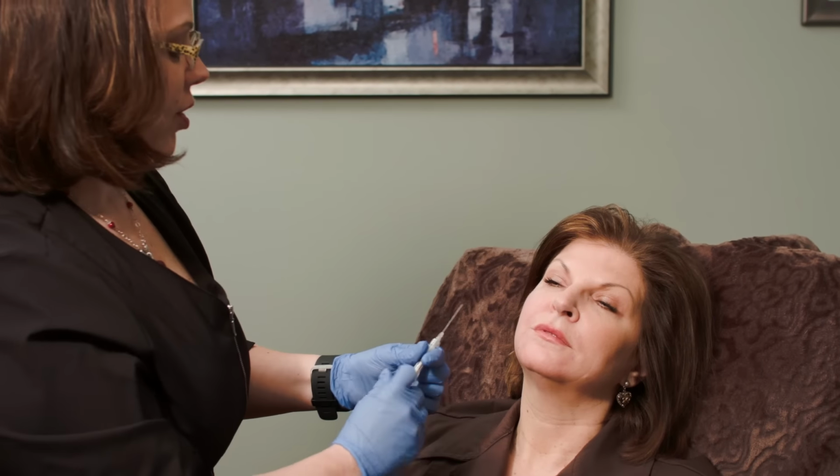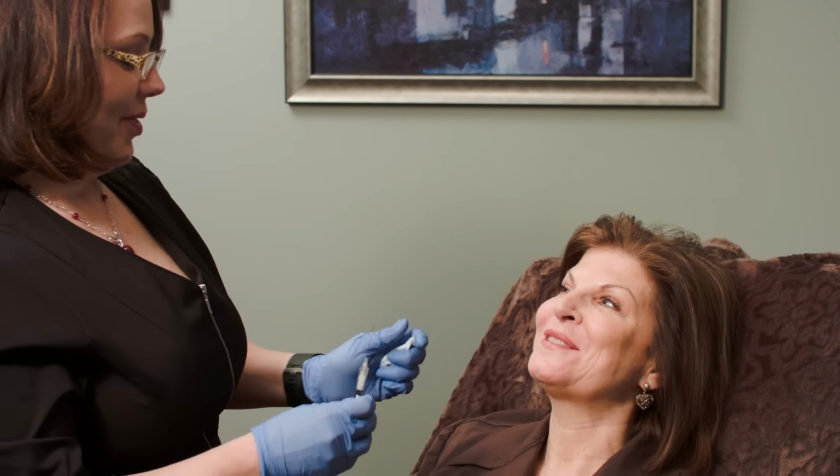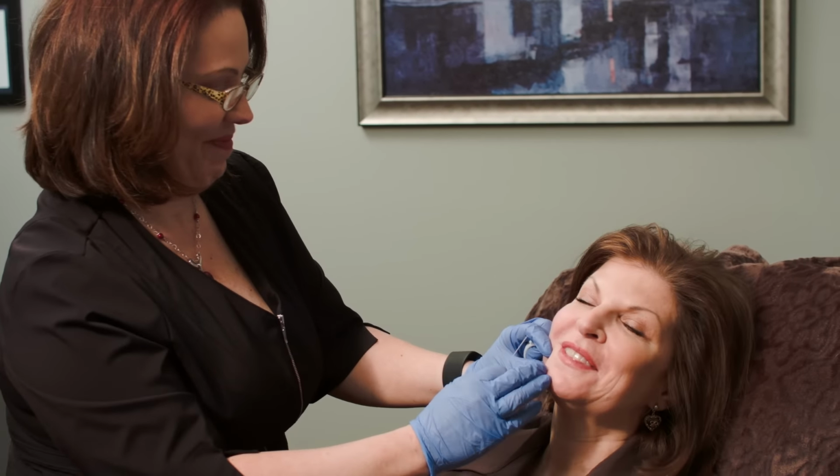Believe it or not, I had 7 syringes injected, which I didn't know about. I never ask Lisa what she's going to do. I sit down and she does it, and it's always beautiful. After all, I look at this face 6 days a week. But she put 7 syringes, so I was a little nervous because I've never had 7 syringes of filler before.